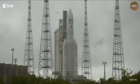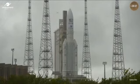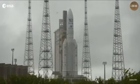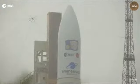There she is, the Ariane 5 rocket standing tall on her launch pad here at Europe's Spaceport in French Guiana, with her single passenger today, the Jupiter Icy Moons Explorer. JUICE is safe and sound under the fairing, ready for liftoff in just under half an hour.